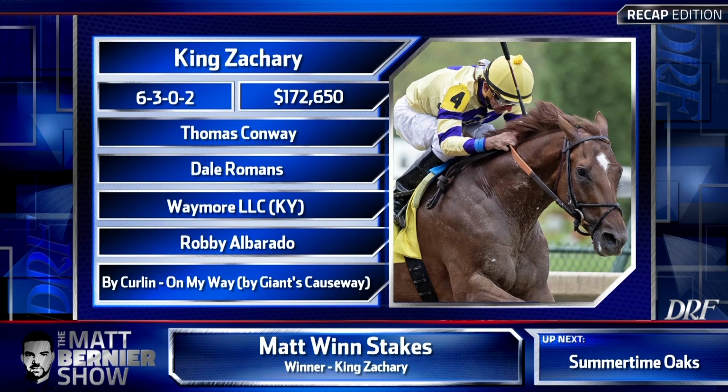Romans, bred by Waymore LLC in Kentucky, ridden to victory by Robbie Alvarado, and you can see the pedigree. It's beautiful. He's by Curlin out of a Giants Causeway mare named On My Way. Again, 98 Beyer, 124 Time Form US rating.